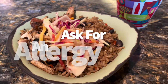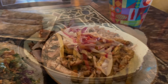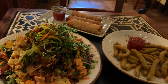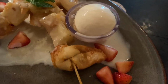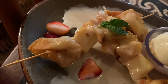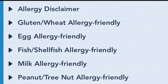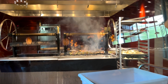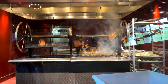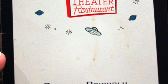Now, let's talk allergies. If you have any food allergies or specific dining accommodations you need to account for, don't worry about not being able to eat at the parks. Disney's getting better and better about working with those with different dietary needs. Before your trip, check out the online menus for the quick service and table service restaurants. Many of the allergy-conscious menu items are provided there, so you can plan what you're going to order ahead of time. You can also request to see the allergy binders Disney has at their quick service and snack locations.